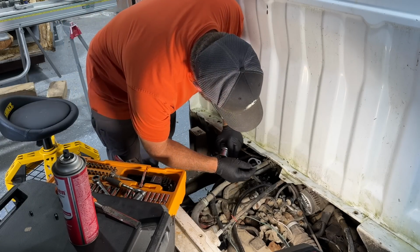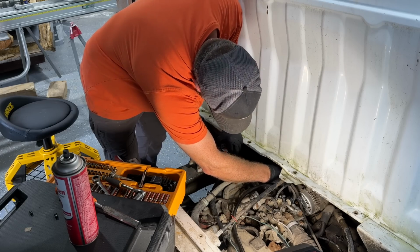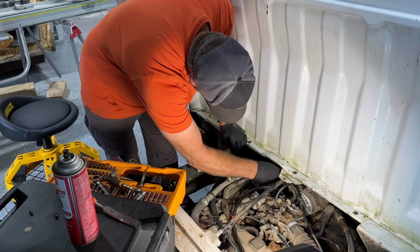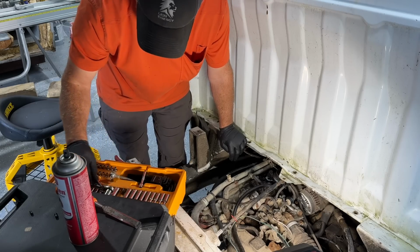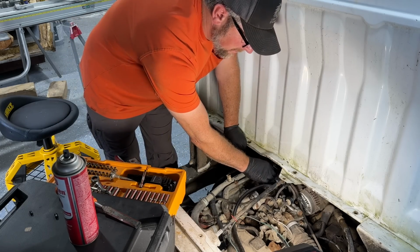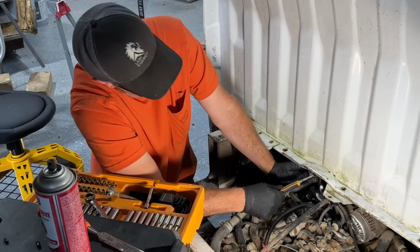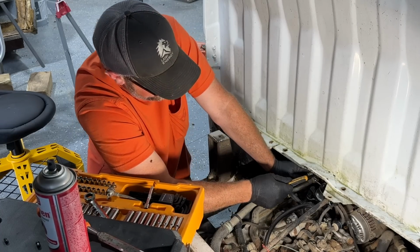All right, so this is gonna go this way by the looks of it. Yes, that's gonna go like so. All right, so far that's all looking good. I just don't care for the depth difference, which can make a big difference. I wonder if I could get an EFI for this. You think Holley makes an EFI unit? I would say not, but electronic fuel injection on this would be nice.